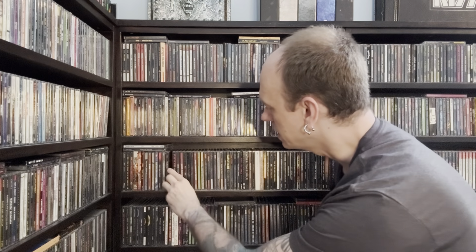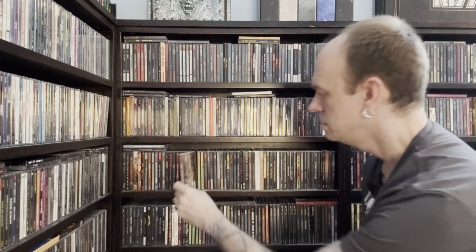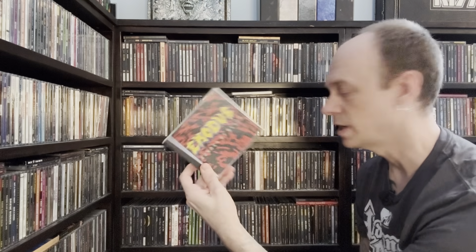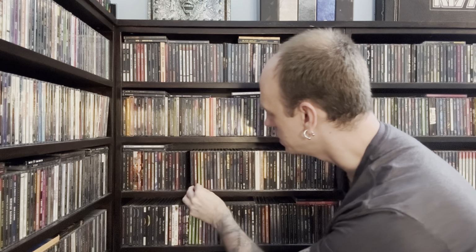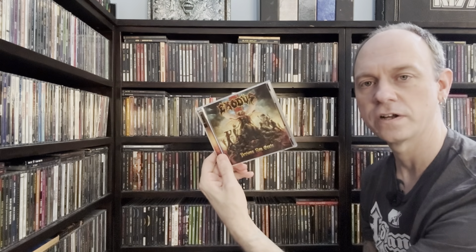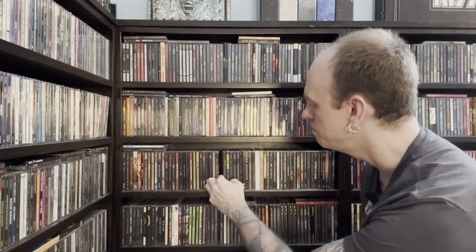Exciter in here, Canadian speed metal. Exodus in here. Gotta pull out Bonded by Blood. I know you guys will ask me about that if I don't show it to you. And we've got a whole bunch of stuff going up through Persona Non Grata, their latest album.